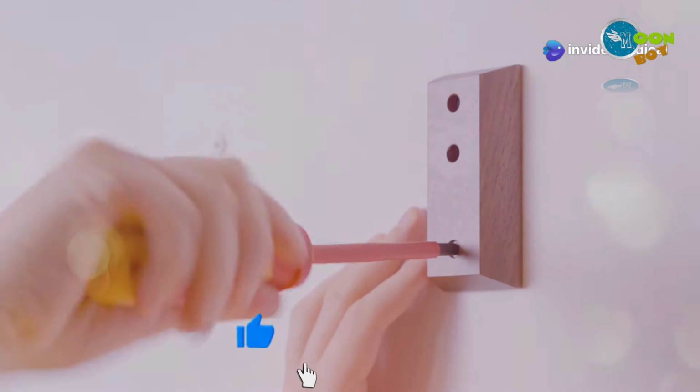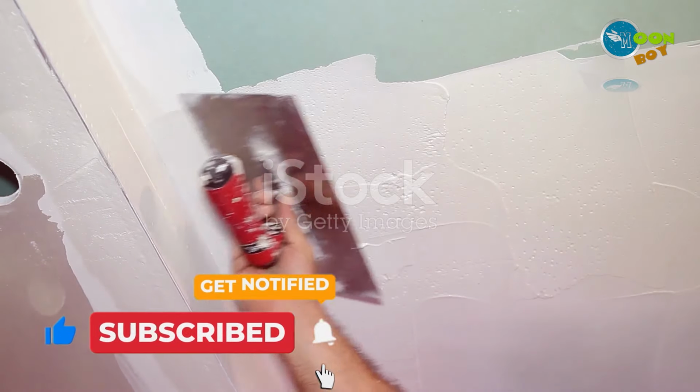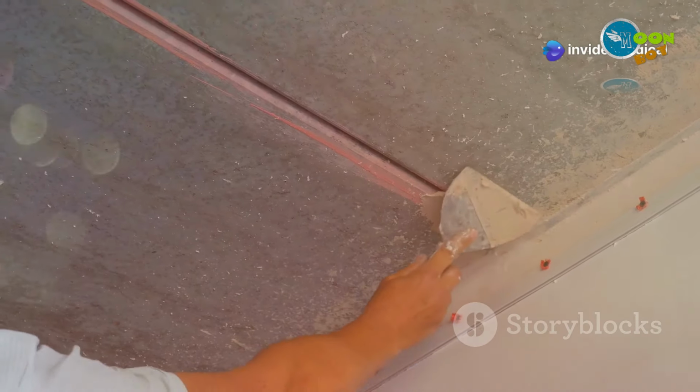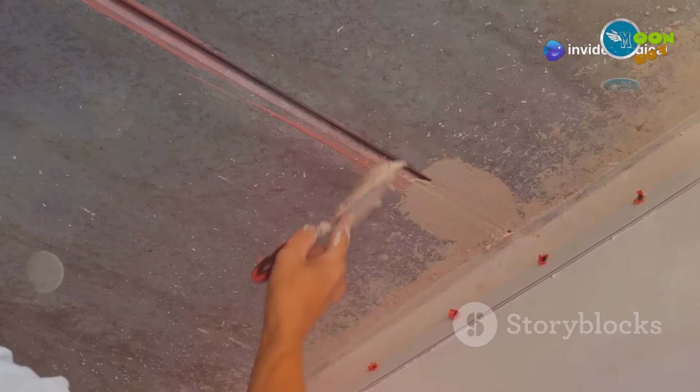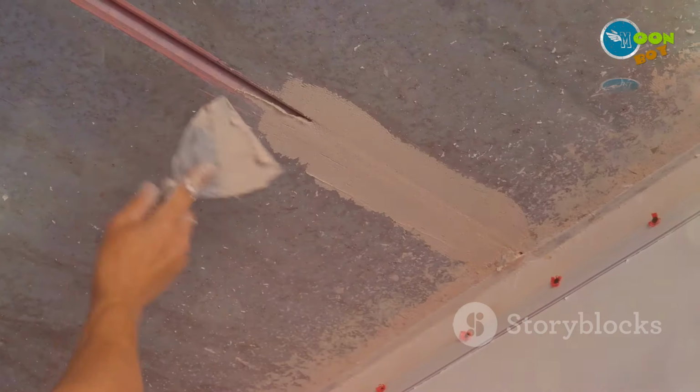Space the screws evenly, and avoid placing them too close to the edges. With the boards securely fastened, the next step is to conceal the joints between them. This is done to create a seamless appearance. Joint compound, a gypsum-based paste, is applied over the seams, effectively bonding the boards together. Apply it generously to cover all gaps.